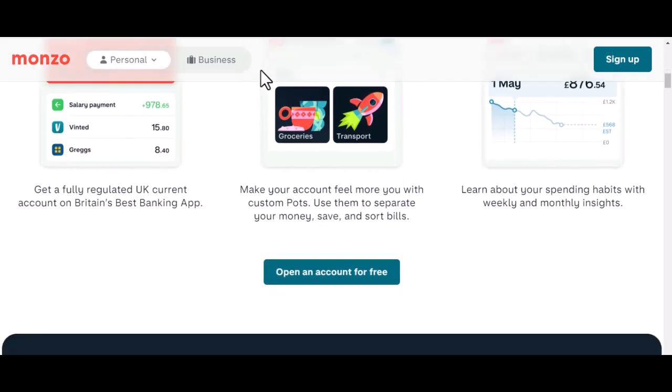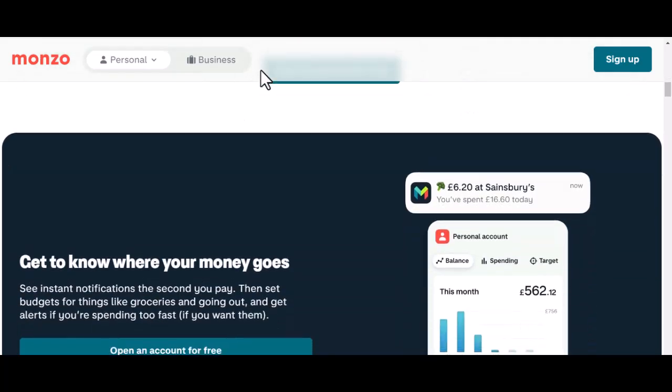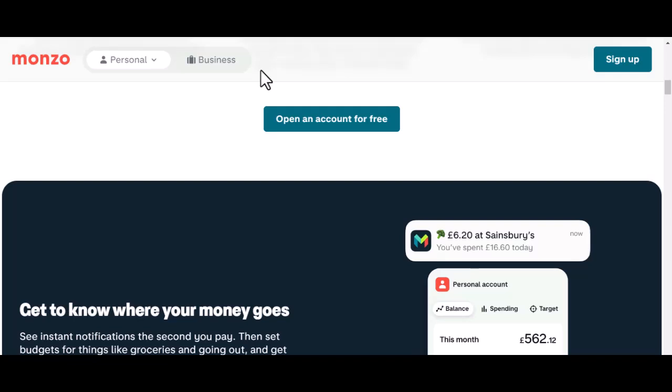How to do it? Find Monzo's sort code and account number. These details are usually found in your Monzo app or on your physical Monzo card.